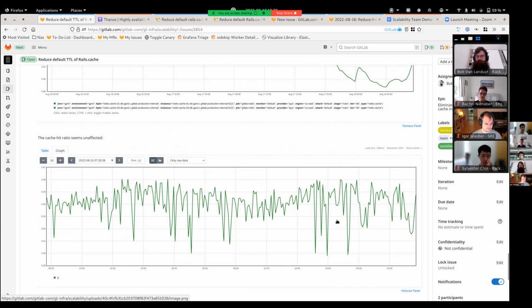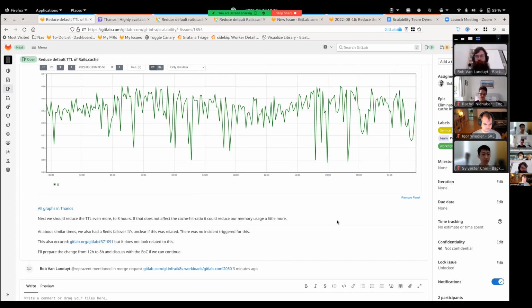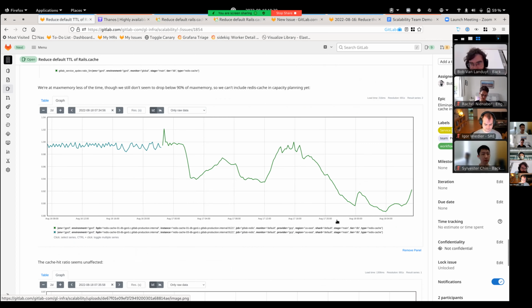We're now at about, what was it? 90%. The dip here is just below 90%, which is still quite far off from the 70% we want to be at. So the reduction to 8 hours TTL is going to help there, but I don't think it'll be enough to be able to include Redis cache into capacity planning.